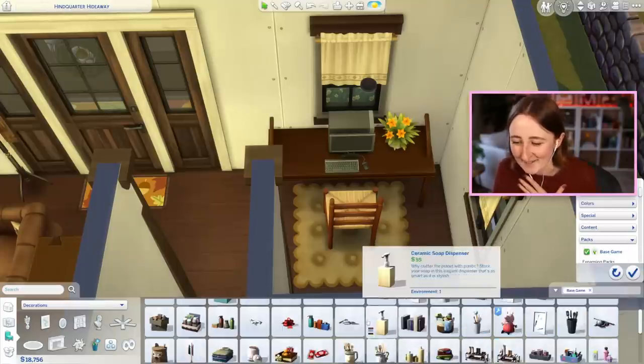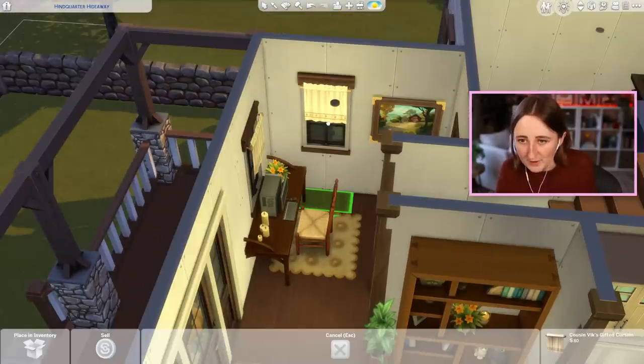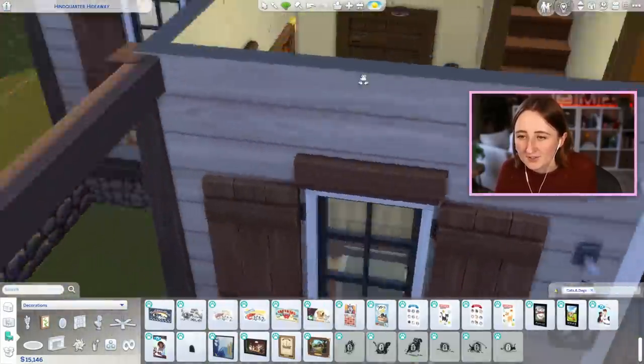I just love this time of year. I am genuinely having so much fun with this right now. I feel like I've been waiting for this moment all year, and I'm not exaggerating when I say that. I've been dying for this. Look at how cute that looks with the little fall stuff on that painting.